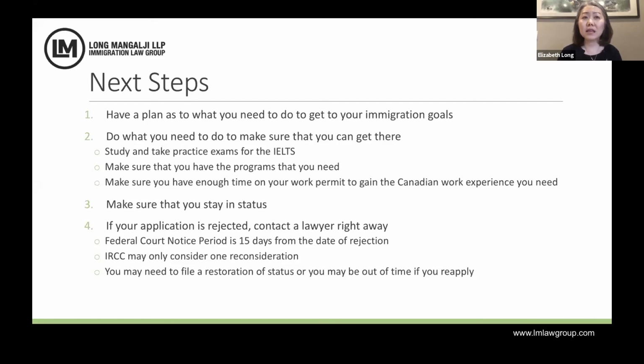Also, you may need to file a restoration of status. If it's beyond 90 days, you lose your student status, and then it's not just enough to make another application for a work permit. You may need to file a restoration of status as well. So if your application is rejected, knock on wood, it won't happen, make sure you contact a lawyer.